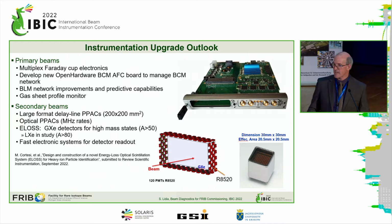On the secondary beam lines, we're developing larger format PPACs, up to about 20 by 20 square centimeters. We need to improve our detection rates up to megahertz levels, so we're further developing more optical techniques, including optical-based PPACs, and then what's called our E-loss detector. This is an energy loss detector based on gaseous xenon. Shown over here, there's a volume of gaseous xenon surrounded by a network of small rectangular PMTs. That is in development now. We've just submitted a paper to Review of Scientific Instruments, and we intend to demonstrate this on a beam line, probably a 20 MeV per nucleon beam line, later this year.